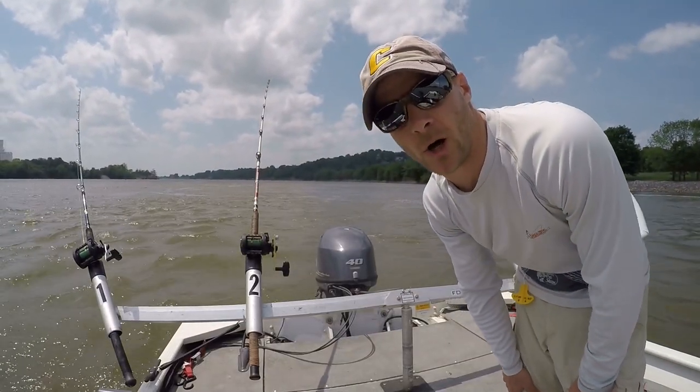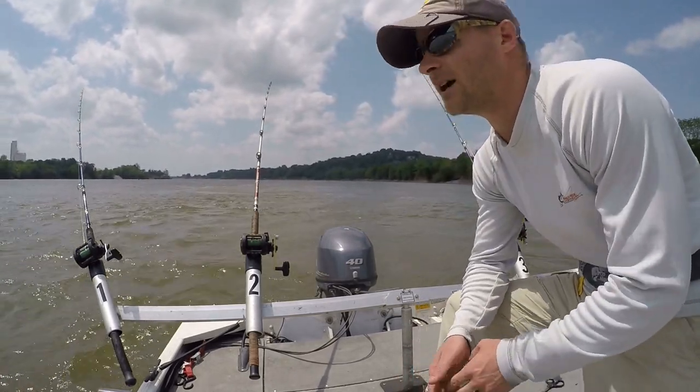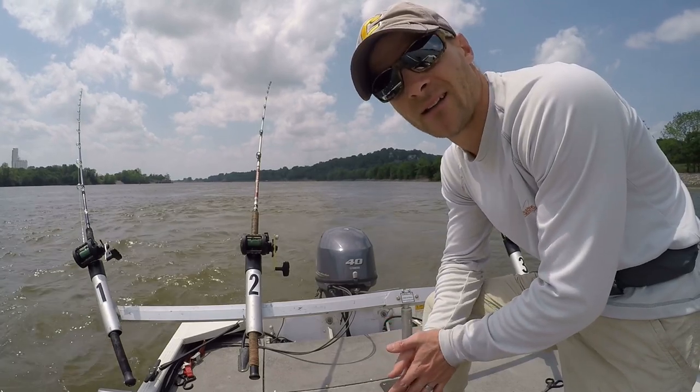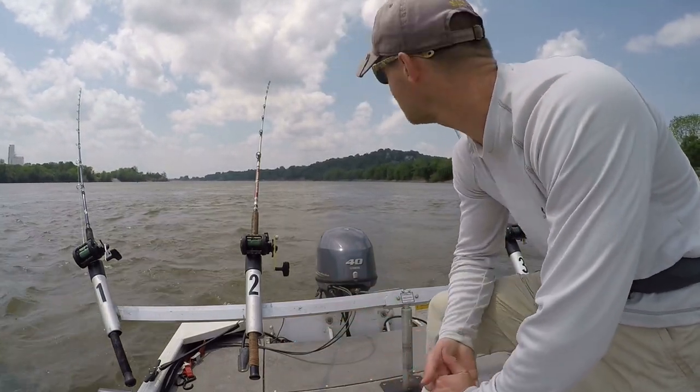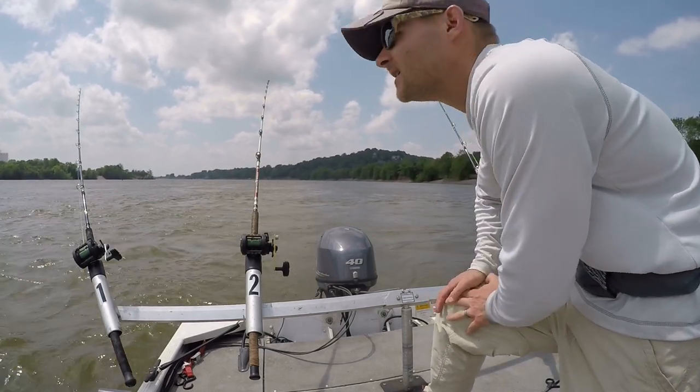All right, guys, we're gonna call it quits for today. Just three fish. Not a great day, but also not a bad day. So, just decent. Biggest was around 15 pounds, I guess.